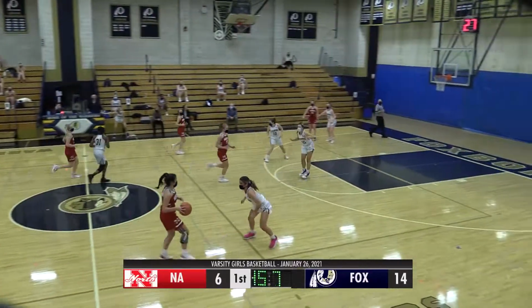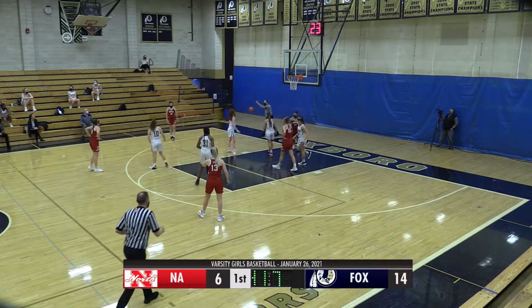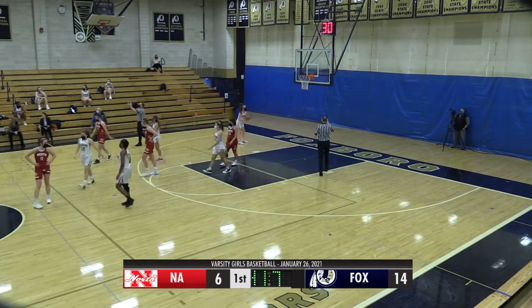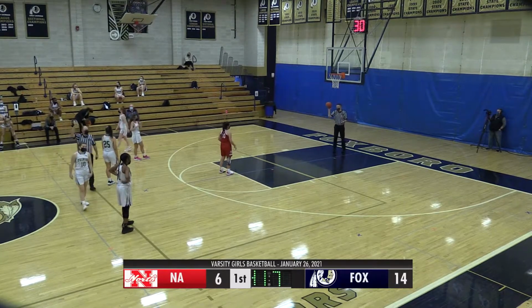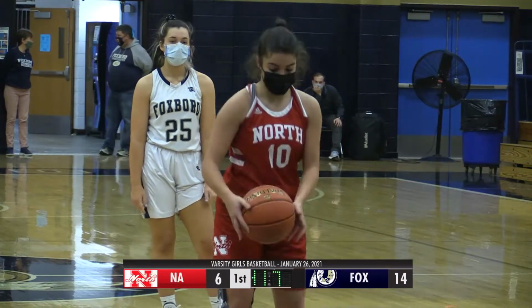North Attleboro does a lot of backdoor cuts, so they really have to be aware of that and not overplay it. There's a foul by Caitlin Mollica. That will be her second. We don't want that. We got Lydia Santos at the line for two.